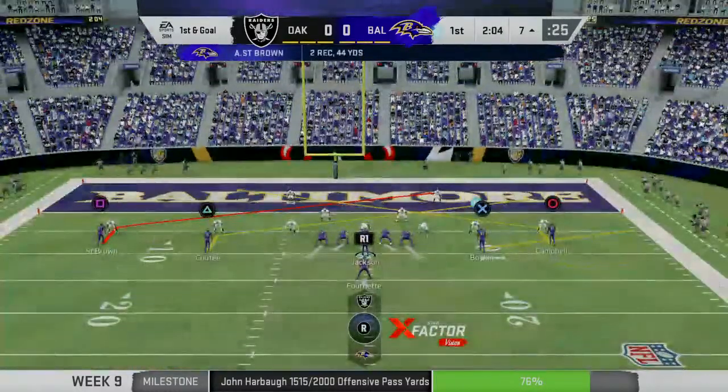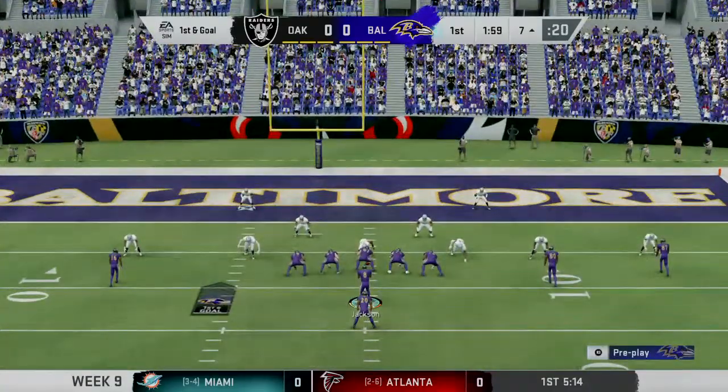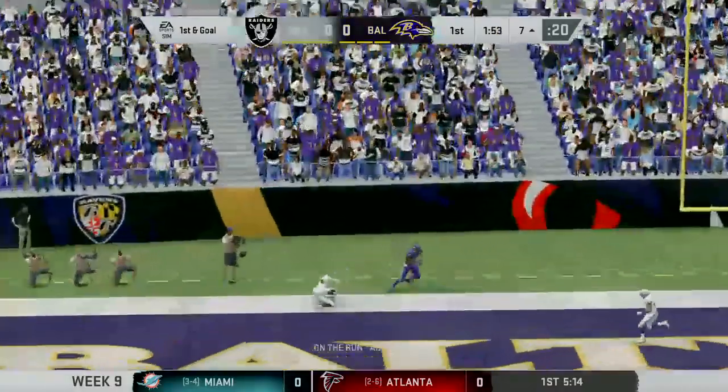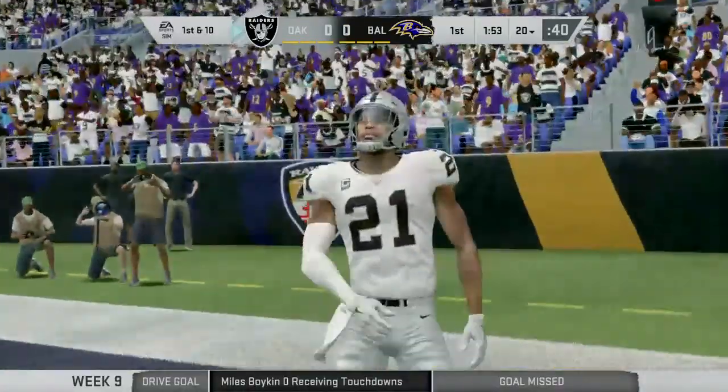His passing's been on point on this drive, hasn't it? Been very accurate, gotten the ball downfield, gained nice chunks of yardage. But now, in this situation, the field is really condensed, partner. So if he's going to throw the football... And this is going to be intercepted. Picked off by Gary and Conley.